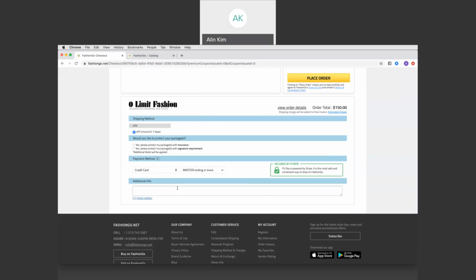In this section, just go ahead and type in: Please let me know the shipping fee before charging. Is there any way that we can work on lowering the shipping fee? Like I was saying before, it really never hurts to ask.